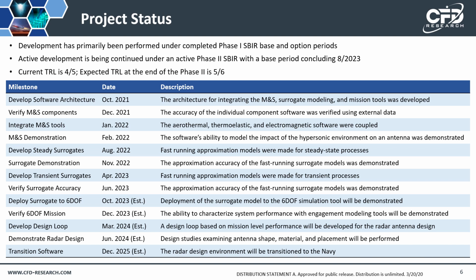Our next steps are to demonstrate the deployment of our model within mission modeling tools to assess the antenna design quality. Then we will use this information to feed a design loop. The capability will be demonstrated for a candidate radar system identified in collaboration with the Navy. And then in the Phase 2 option, we will work to transition our software framework through training and beta testing.